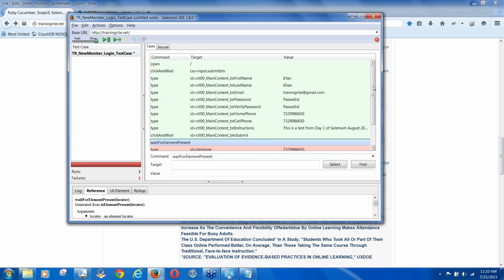If you don't know how to do something, you come back and record, and it will record everything that you want to do. If you don't know how to write the code, you could come back, you could record, and then it is going to generate that code for you in any language that you want. If you want C#, it can generate in C#. If you want Java, it can generate in Java.